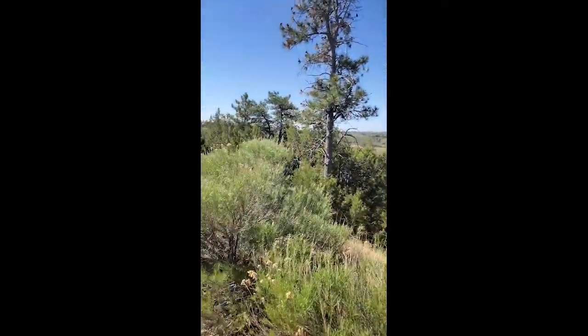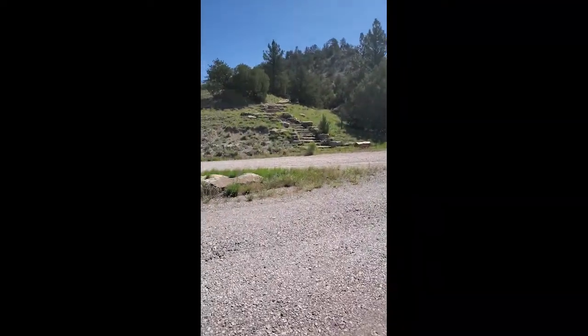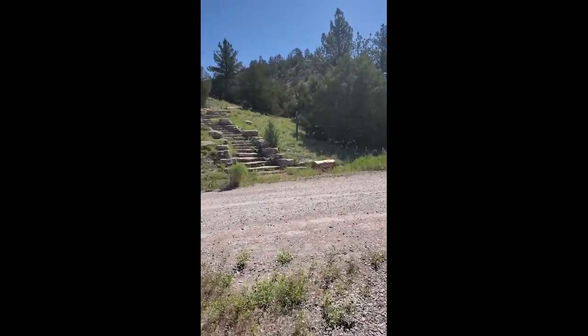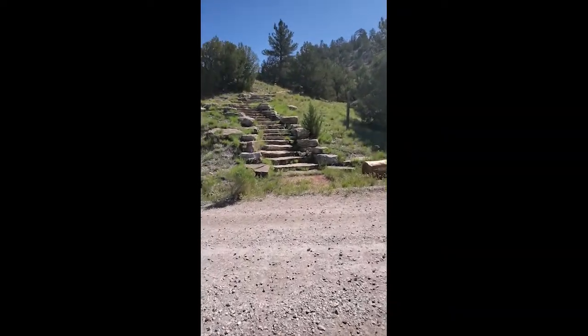To this little museum here up these stairs. It's a free museum at the Guernsey State Park, and it looks pretty unique.